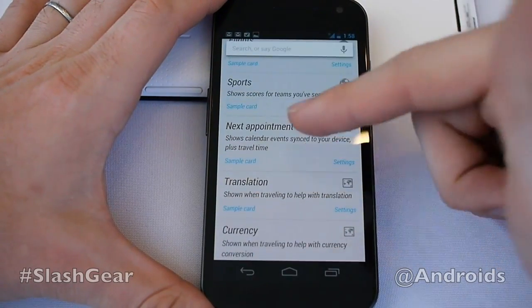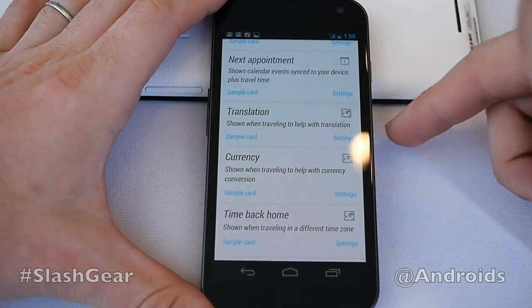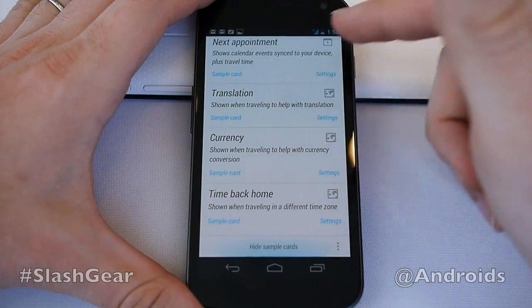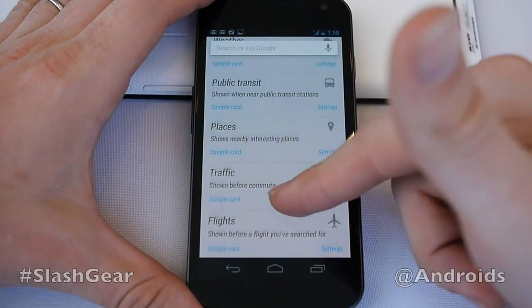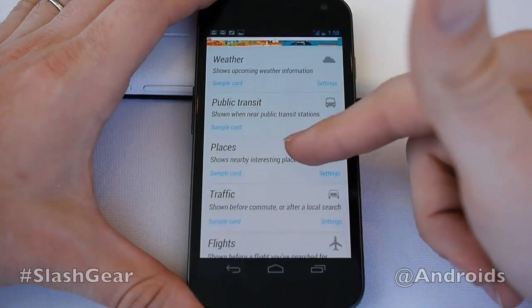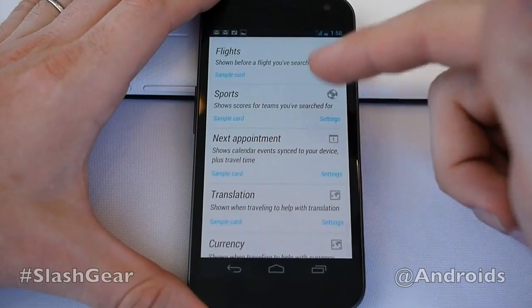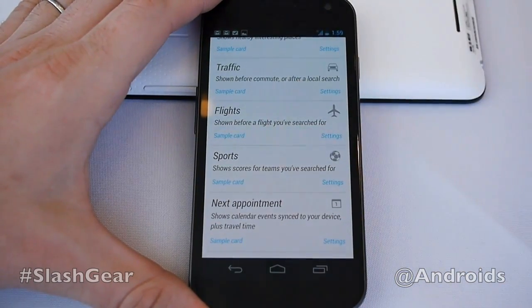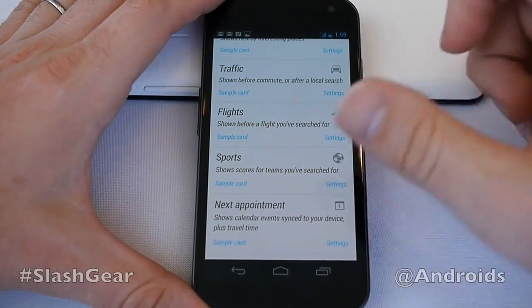Next appointment shows your calendar events. It'll notify you the same way that a calendar would anyway, but it also gives you directions if you need it and phone numbers of contacts. Time back home just shows you how much time it'll take you to get back home depending on traffic. We have places, that's what we just looked at, nearby public transit we saw, weather we just saw, and a few other things. The thing we're going to be using later today, actually tomorrow morning, is flights, so we can see which flights we're on, how long it'll take to get there, and delays. So, pretty cool stuff.